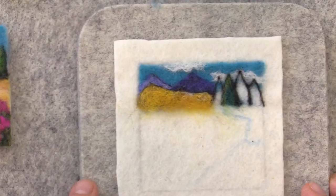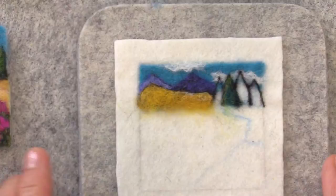Okay. Sonus asks, should we be pulling up our picture periodically? Don't pull your picture up. Leave your picture down. If you're using this felt pad right here, if you're using our Wow felt pads, don't pull your picture up. If you're using foam, you don't have to pull it up either. Just stick with finer needles. The more aggressive of a needle you use, the more wool you're going to push through to the other side.